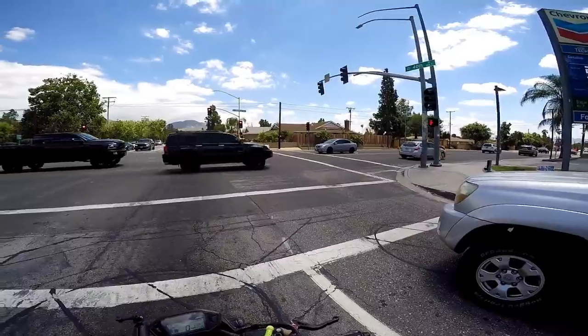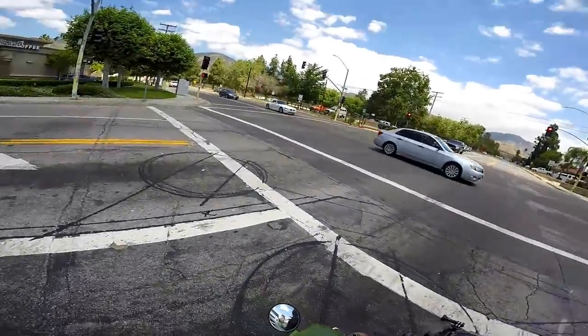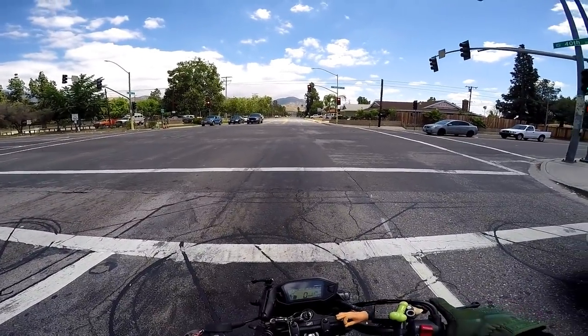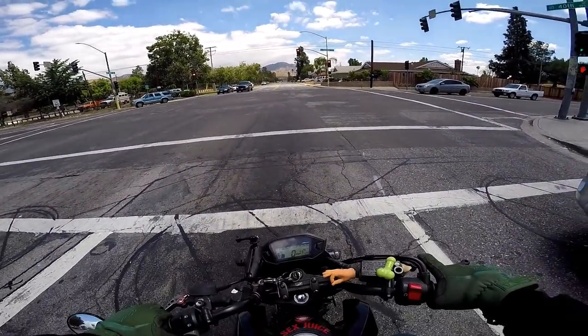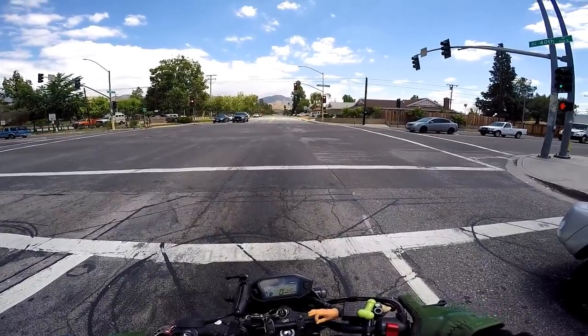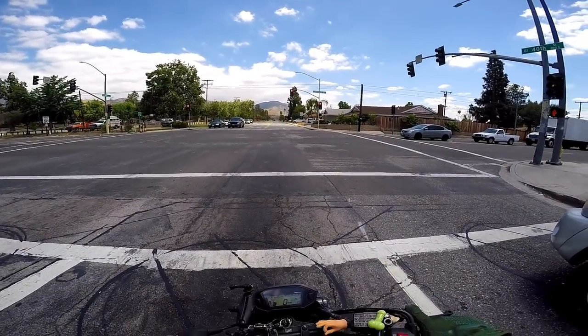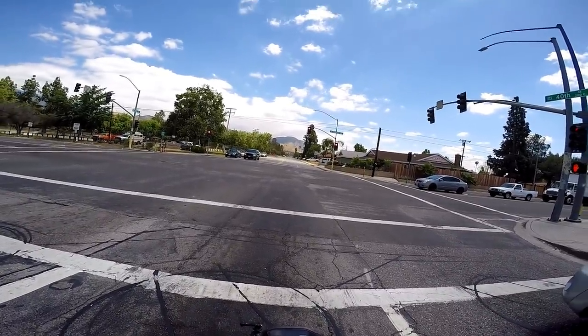I see someone staring right there. I caught him. It's kind of amazing how good your peripheral vision is in a helmet. You think that your side view's cut off? Nah. I can see people staring from a mile away, 90 degrees to either side.